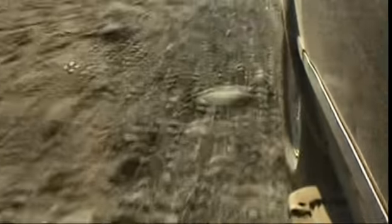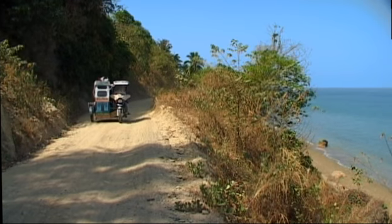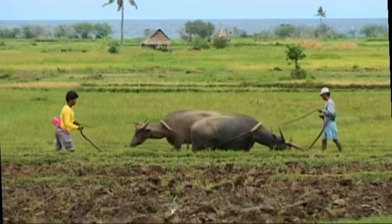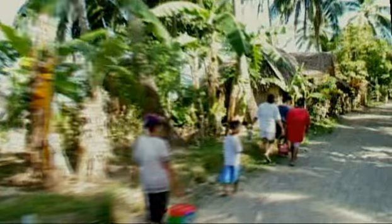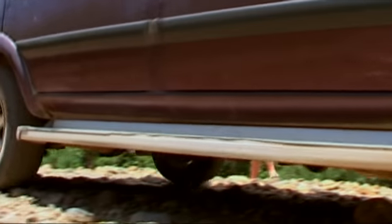A 92-kilometer-long road surrounds the entire island. It leads along the sea, past fields, over bridges, some adventurous, through little villages, and through riverbeds, depending on the season, sometimes dry, sometimes wet.